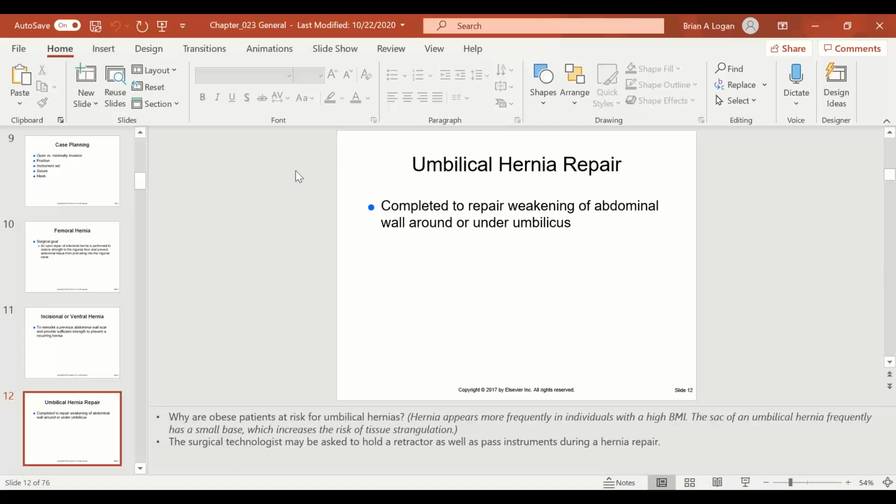Umbilical hernias can be relatively small and can happen to children. Some babies are born with an umbilical hernia already. Some of them are born with an umbilical hernia and they don't require surgery. For some, it can be a normal thing, and after a few months or so, the hernia retracts and the abdominal wall closes and seals itself off.